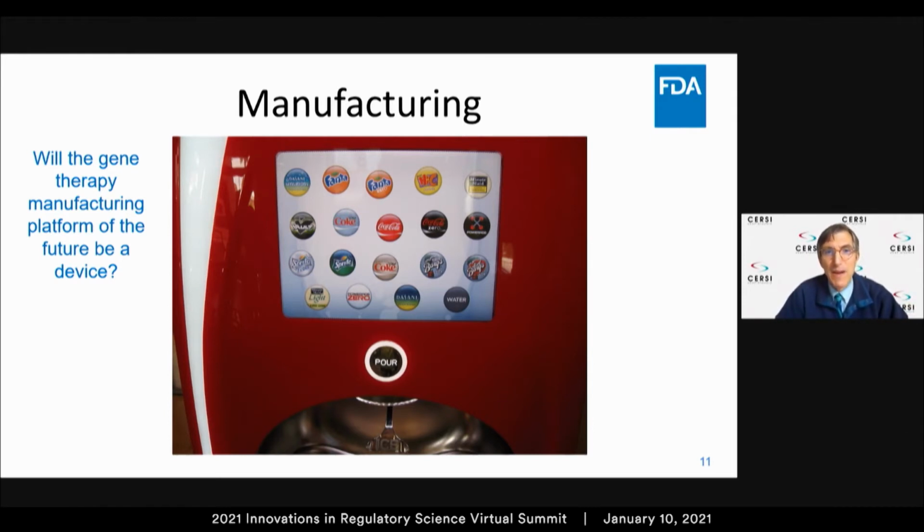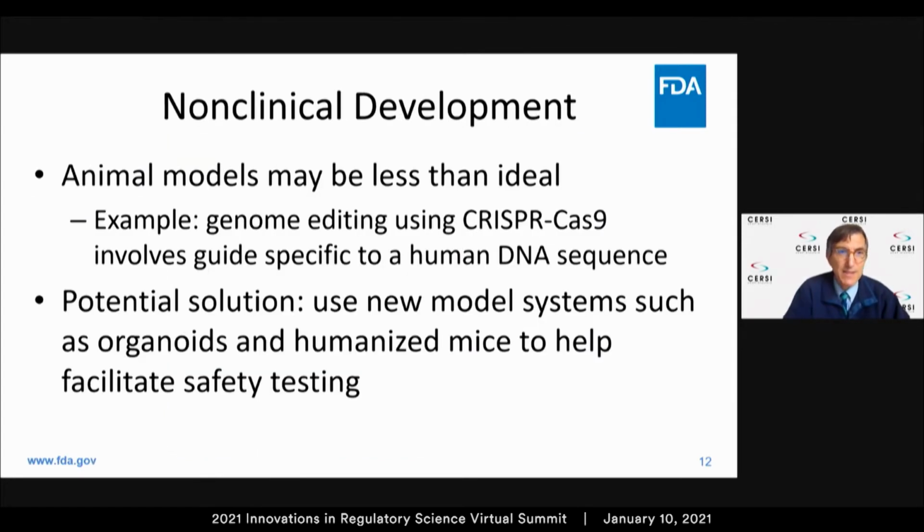Sorry, this is one of my son's favorite machines when he was little, in various places. The infinite way of mixing and matching here. But this concept of a device is something where you wouldn't have to have the incredible setup costs. You could imagine that you might be able to have a set of backbones that you then put different inserts into, where we could be expediting that process.